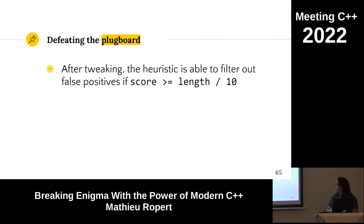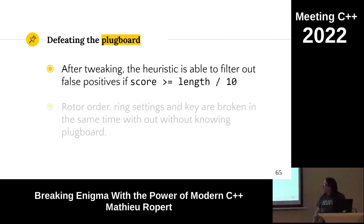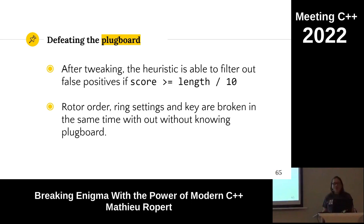Roughly speaking, if you get about a tenth of the message characters correct, that's good enough. If you have a tenth of the characters at the right place, you can probably assume that you got the right plugboard, and then you can just fine-tune the plugs after that to figure out which one leads you to the correct one.